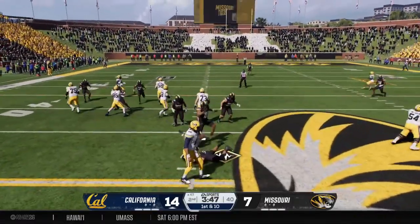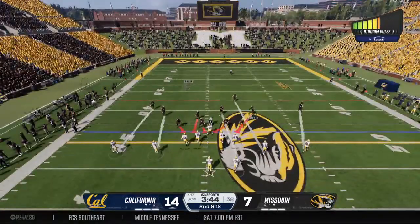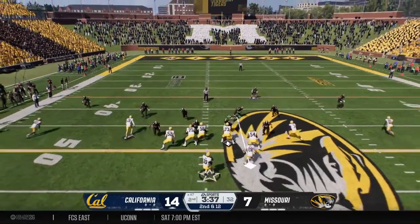Out of the shotgun, they go to the ground. Great team defense on that run play. Everybody doing their job. People winning their one-on-ones, D linemen staying in their gaps, linebackers and DBs filling. You just can't do it better.